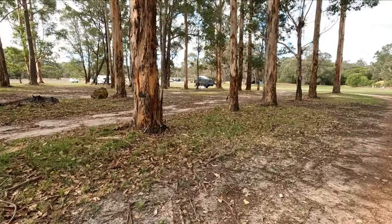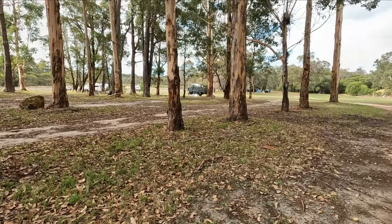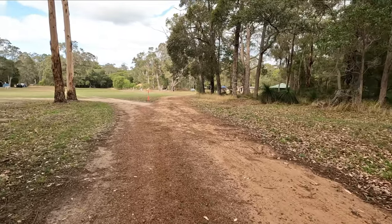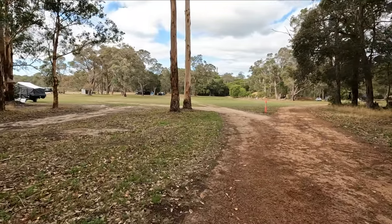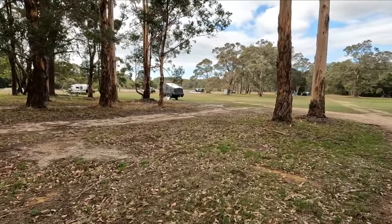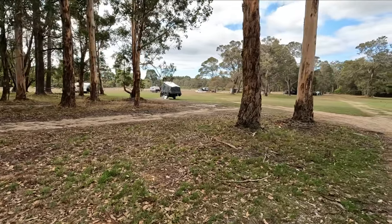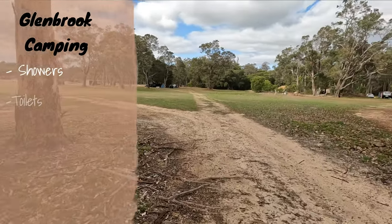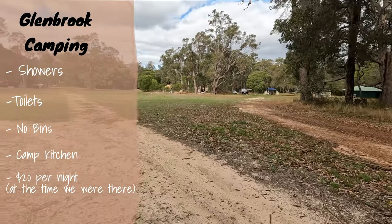Yeah. And so, a camp kitchen. But really pretty setting and nice and peaceful. Close to everything if you want to use it as a base. So we'll have a look around. Yeah. So that's us right over the back there, nice and peaceful. And there's probably about seven or eight maybe other campers. Yeah, beautiful.